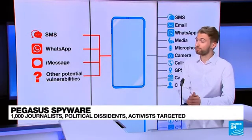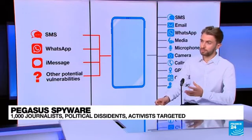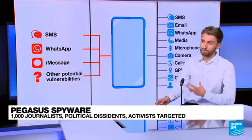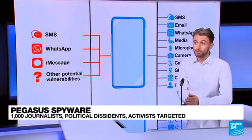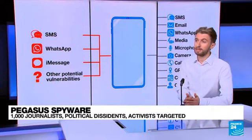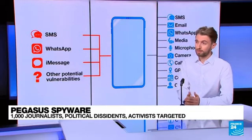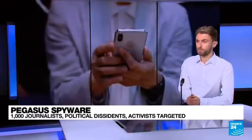Once it's there, it has root access to your phone. That means it can do pretty much anything. It can read your messages, it can read your emails, it can look at all the photos, videos, and other media on your device. It can access your contacts. It knows where you are because of GPS, and probably the scariest for me is the fact that it can listen to your microphone and it can turn on your camera without you knowing. Not only that, it can read your keystrokes and will know every password you're typing into your phone.